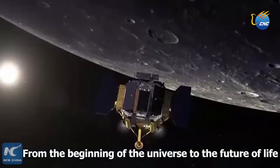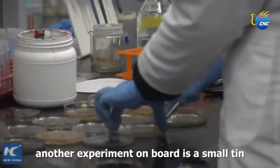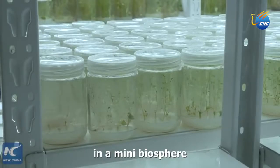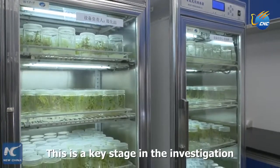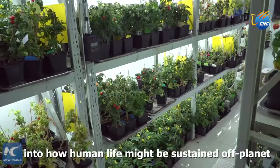From the beginning of the universe to the future of life, another experiment on board is a small tin containing potato and Arabidopsis seeds in a mini biosphere. This is a key stage in the investigation into how human life might be sustained off-planet.